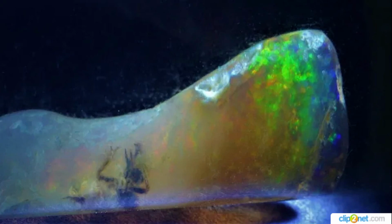Now, this is a strange case because maybe what's happened is the outer casing has been opalized, but clearly the insect inside is not opalized. It still remains as the insect. So again, it's unclear whether this really is the explanation for what happened or whether there is another process which could cause this to happen.